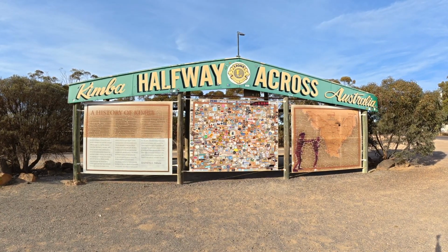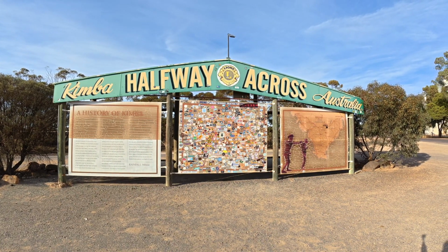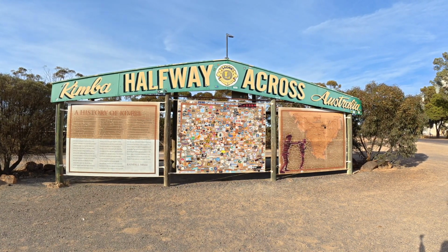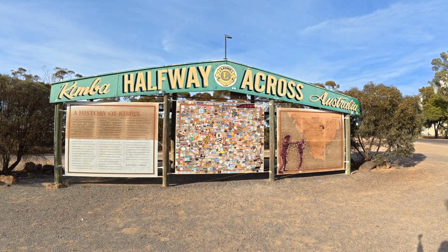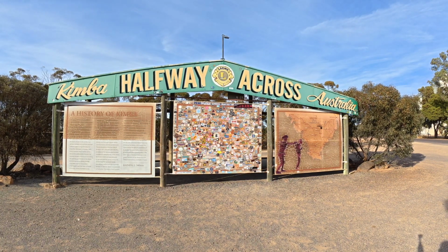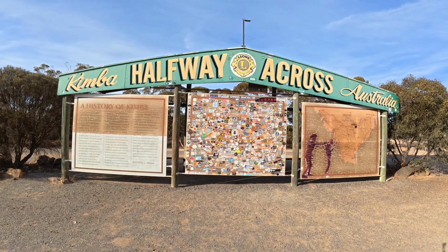Alright, so Kimba is also famous for, I suppose. Is it famous for? Absolutely. Alright, it is famous for being the halfway across Australia point. Now we're not going halfway across, we're not going the whole way across Australia.